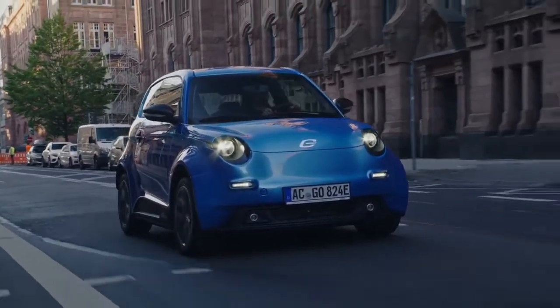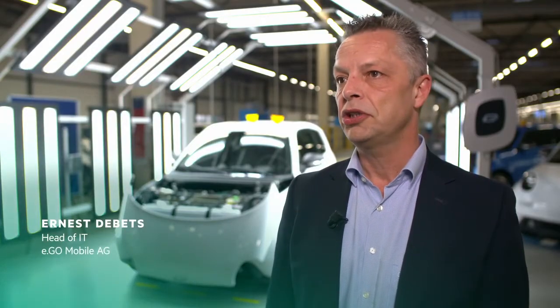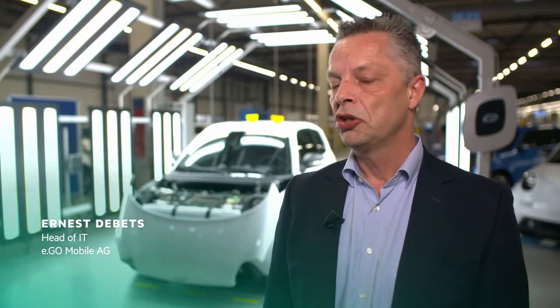We are a manufacturer of electrical cars. One of them is the e.Go Life. The e.Go Life is tailored for urban usage and for commuter transportation. So that's where the market is, that's how we differentiate. We make a car that's very affordable for the masses.